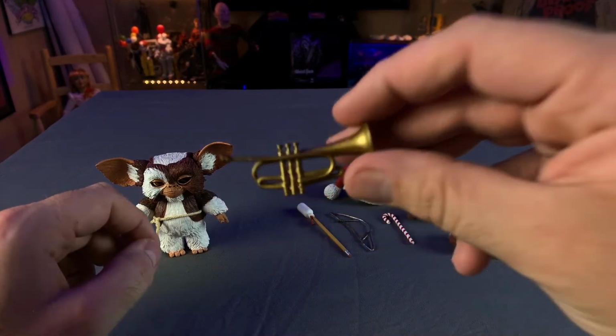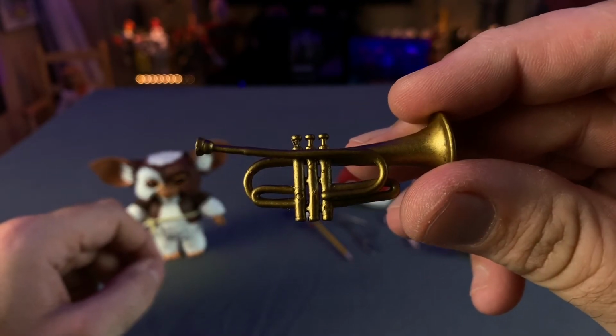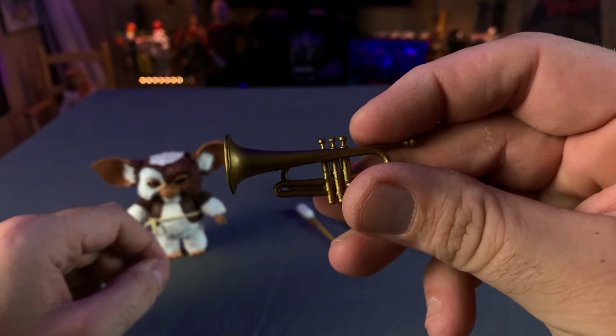And finally, for accessories, we have the trumpet. And this is just a toy trumpet. Nothing too spectacular about this. It's good enough.